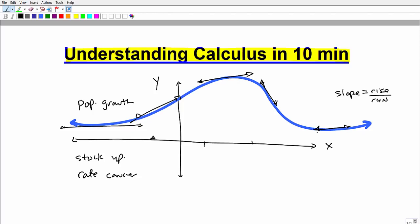Now, what if I want to know the exact slope of this curve at this point right here? Well, by definition, for the slope we need the rise and run. We actually need 2 points. Here, I can kind of estimate it. If I take 2 points, it's kind of going in this direction, something like that. But if I put another point right here, it's kind of going like this. So I'm getting different estimates, but I don't want to estimate. I want to know the exact slope right on one point of a curve.